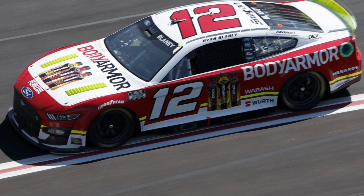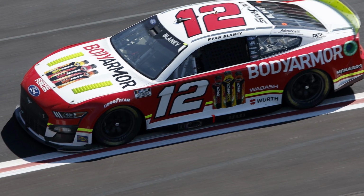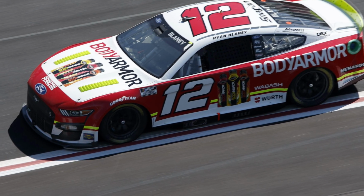One thing I especially love is that they actually colored the hood louvers in neon yellow. I just love that. I just wish that more NASCAR teams would do that. Just color the louvers, it would look cool.